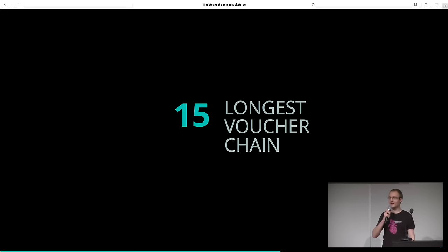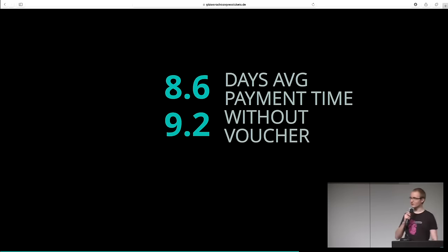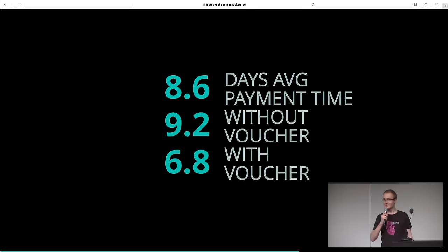Those vouchers replicated, and the longest voucher chain that you built was 15 vouchers long, and we think that is quite a lot, taking into account how long the voucher phase was. And the next is something that we find very interesting. The average payment time it took for a ticket to be paid was 8.6 days, but if you only look at the tickets bought with or without a voucher, it's 9.2 days. And if you only look at those with a voucher, it's 6.8 days. So that replicated system was very useful to speed up the payment processing.